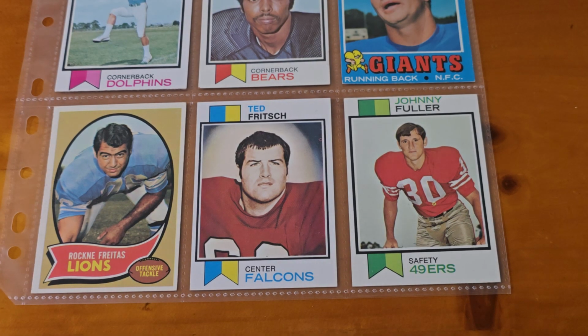Down here we've got Rockne Freitas. I don't know exactly how to say his name. Rockne Freitas. It's a card issued in '72 through '76. This is his rookie card. He was from Hawaii and attended college at Oregon State. The Steelers drafted him in 1967 with the 17th pick. He played for the Lions from '68 to '77 and Tampa Bay in '78.